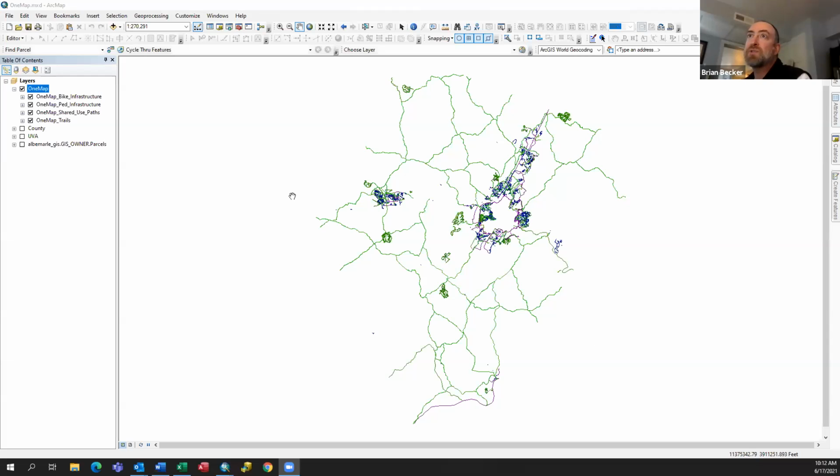As I said, I'm the GIS specialist at the county, and I've been asked to integrate the data layers from the three entities, the city, the county, and UVA. This has been going on for a while, and it does feel like we kind of had to start over again, but we're in a fairly good place. What I have received is the county and UVA data, and it's all in here. We have 4 different layers: the bike, the pedestrian, our shared use path, and our trails.